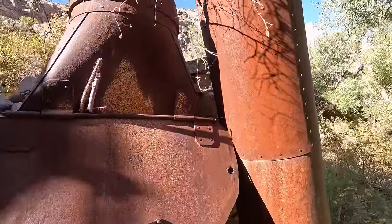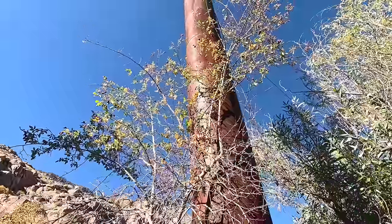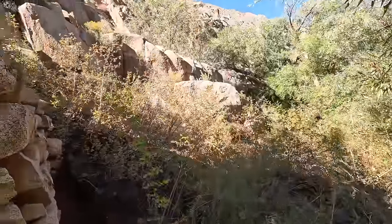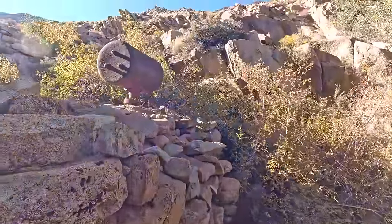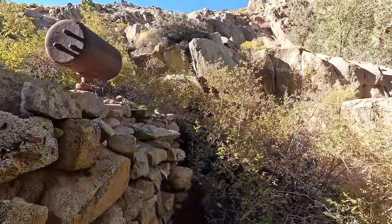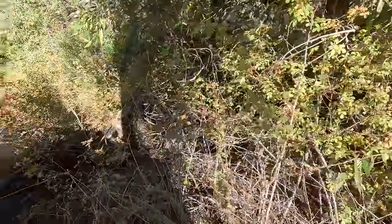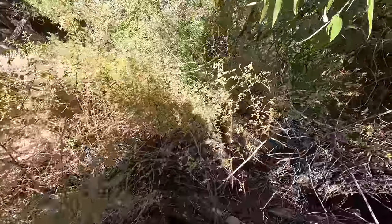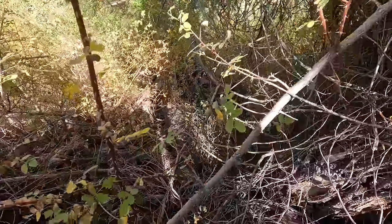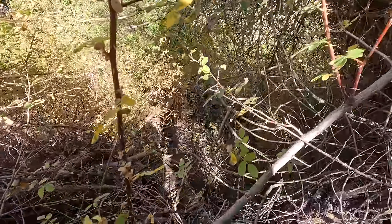Here's this big old smokestack or smelter stack, whatever you want to call it, which is about 30 feet tall. Taller than the stamp mill. Man, there's a look at that little air tank right there. Yeah, it just sucks how much brush there is up in here. These are thorn bushes. These things hurt. There's definitely a structure back here, but might have to turn off the camera and grab the machete to get there.